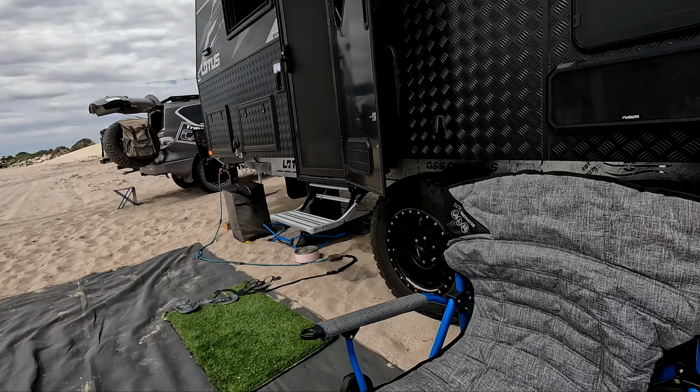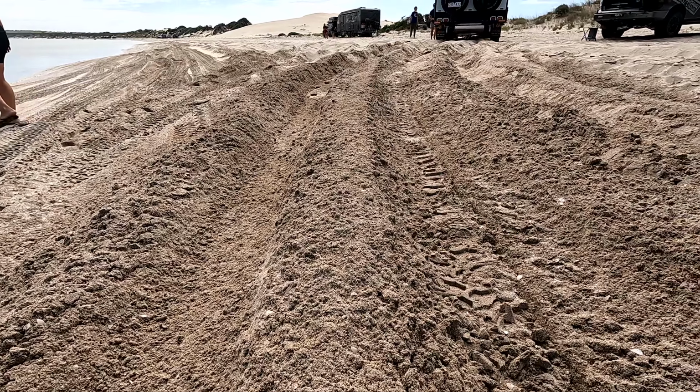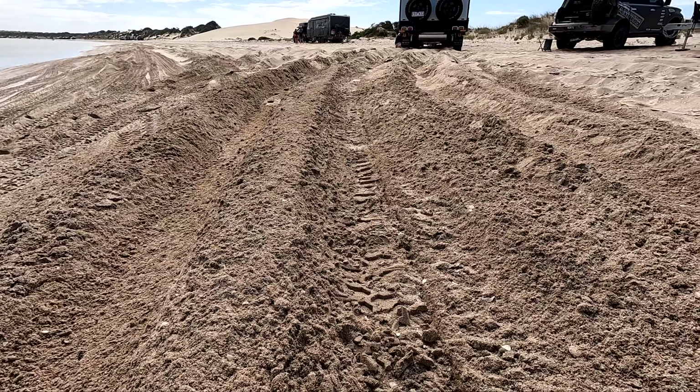But I've just popped it out. Have a look at the difference. Look at that, that is gross. That's what your chairs look like when you're wet and dirty and sitting on them with sunscreen and don't wash them. That's 12 months of yuckiness. But we've got a fresh couple of chairs now. So got two of them. Back in the game.